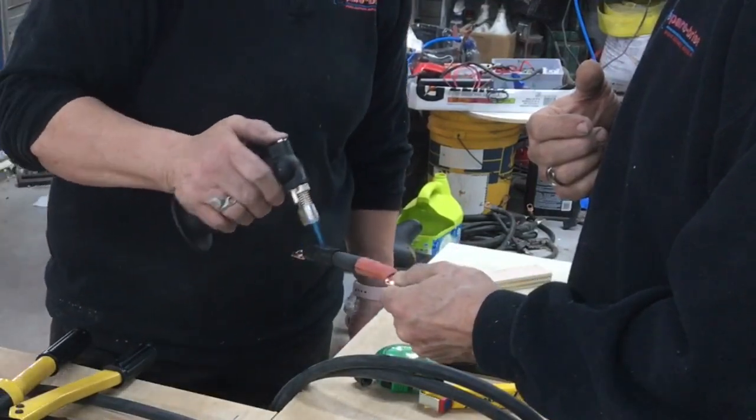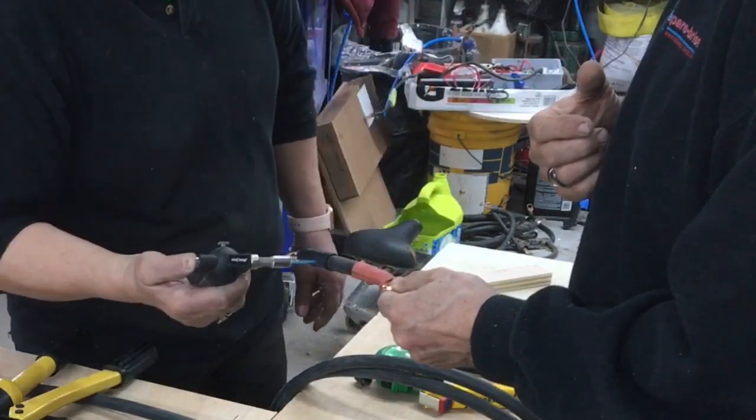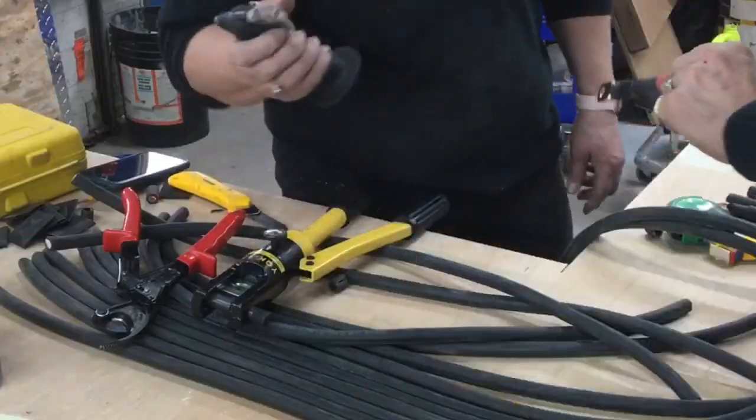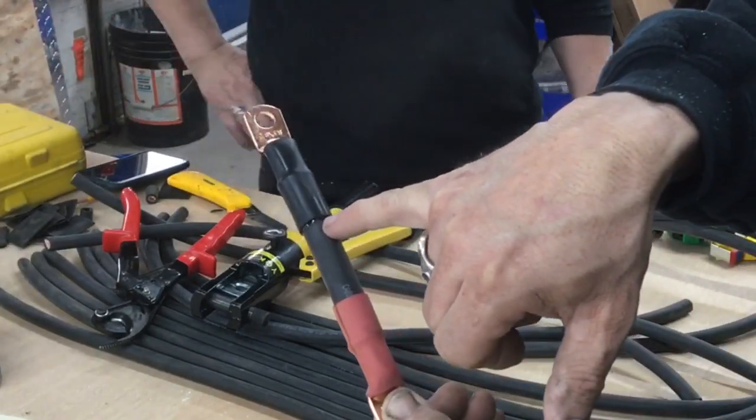Puis ça fait une finition professionnelle. And it looks a lot nicer. Looks more professional. And you can see the glue squeezing out here of the heat shrink.